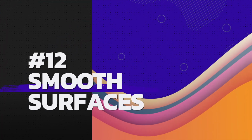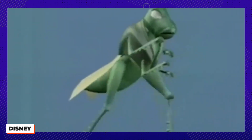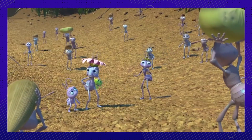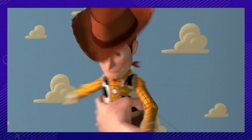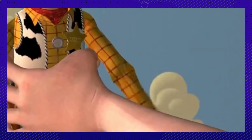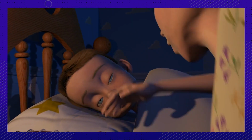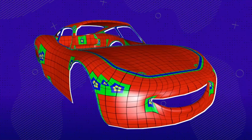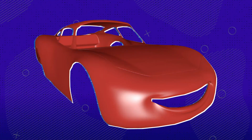Number 12. Which has more points? Creating smooth surfaces came with the short in A Bug's Life called Jerry's Game. Compared to Toy Story, it was a huge leap forwards, because the skin in Toy Story didn't exactly look smooth or real, but a bit more like unrefined polygon shapes. The new development was the subdivision technique, where when you divide the lines enough times, it appears smooth.